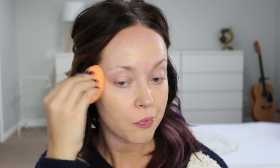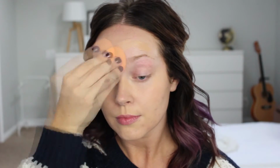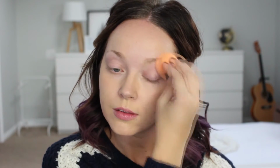I don't want it to look like I have foundation on every single day, even though I do, just because my skin is so infected right now and reacting. But I really, really like this sponge for that process because it lifts some of the product and makes everything blend out so nicely so that it looks like your skin just a little bit better.